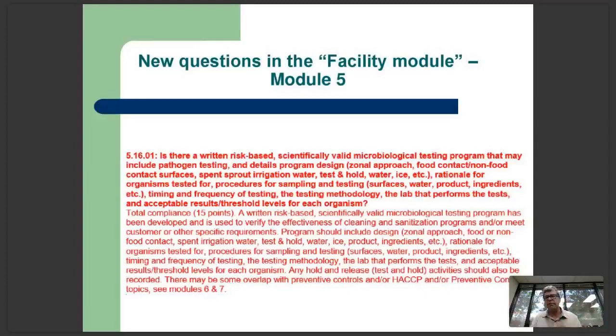A brief parenthesis: let's say that you're doing your swab program for food contact surfaces. You could decide to use a generic indicator like total plate count or a specific pathogen test like Salmonella, Listeria, etc. If you decide, for example, to test for Listeria, it's obvious that the threshold is negative, so there's no presence of Listeria.